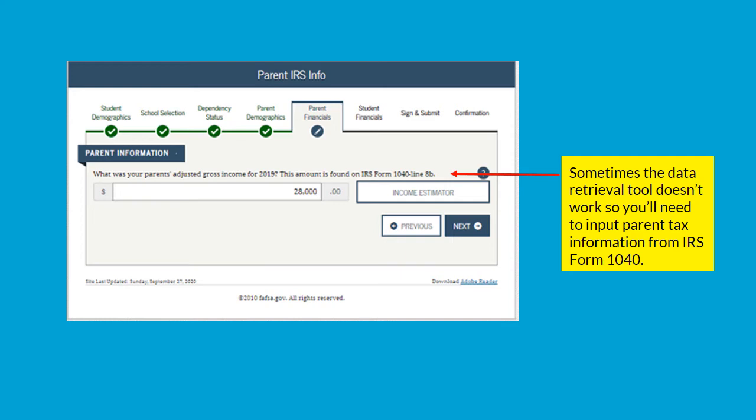If the data retrieval tool has worked, these numbers will say transferred from IRS. If the IRS data retrieval tool did not work, sometimes identity theft, change of name, or other issues will cause it to not work. That is fine. You'll just need a copy of the IRS Form 1040 and follow the lines directly as it tells you.